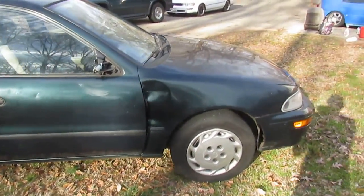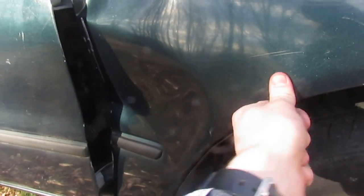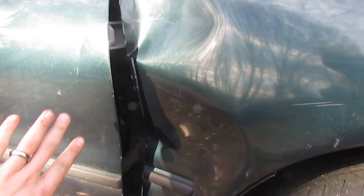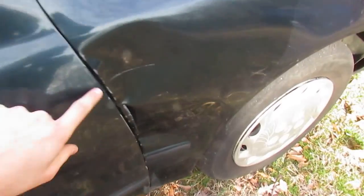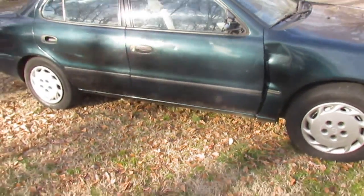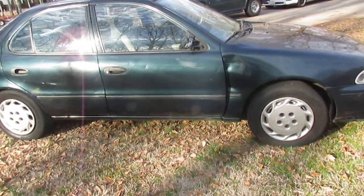As you can see, it's gonna need some work. Her husband bumped the fender right here with his truck, and it pushed it in, and when it did, it caught the door. It was still okay until this point. What ended up messing it up all the way was after it pushed it back, she opened the door, and the door caught it and creased it. So we'll have to straighten that out.